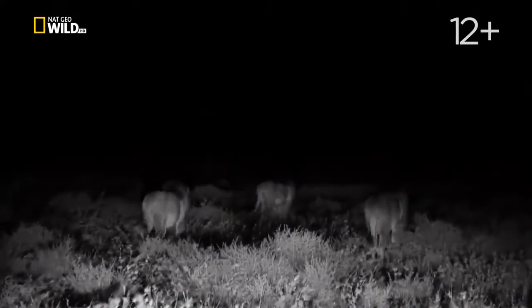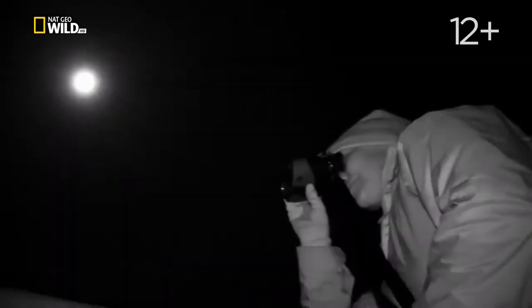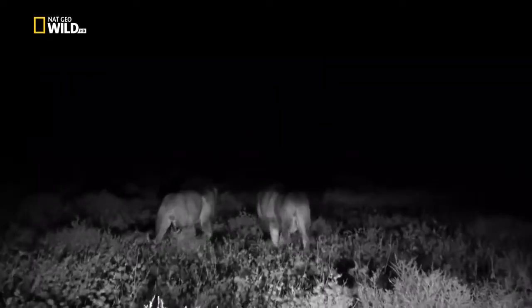It's the middle of the night, and the killers are on the move. The team is tracking them into Vumbi territory and bracing for a showdown.